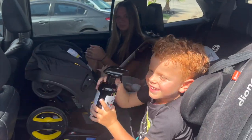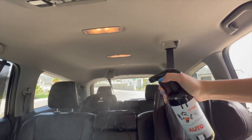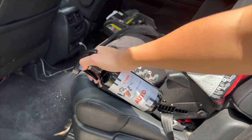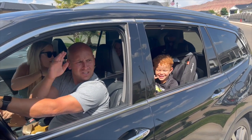The Stink Solution is safe to spray on all surfaces inside of your car, including fabric, leather, vinyl, plastic, and more. It will eliminate any odor, including smoke, skunk, sweat, food, fart, spoiled milk, and even other unwanted smells.